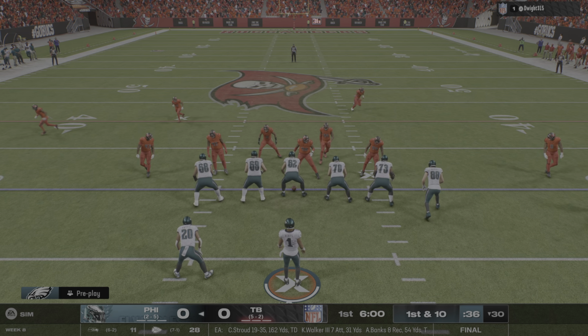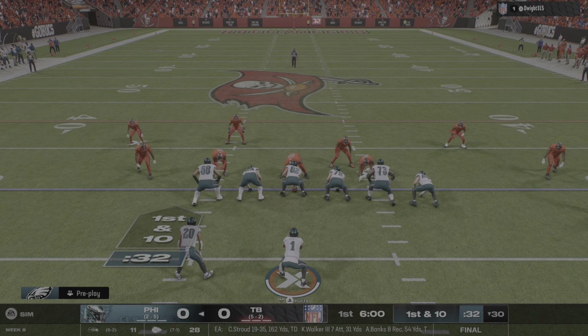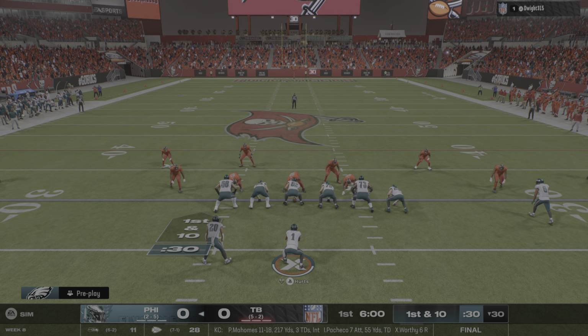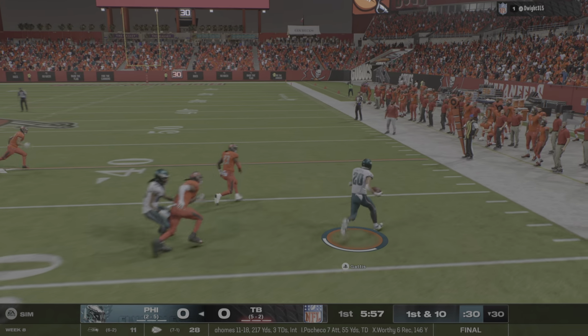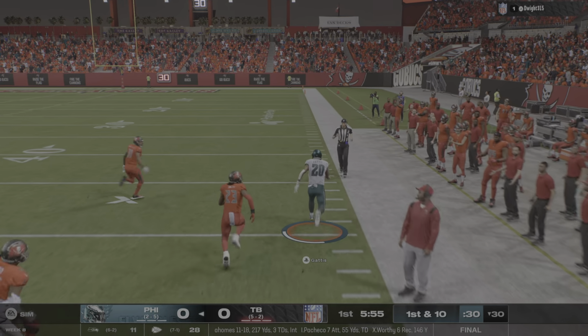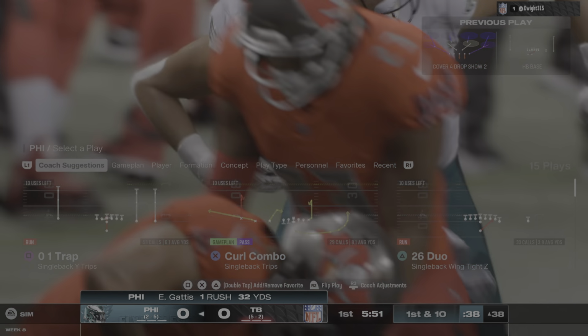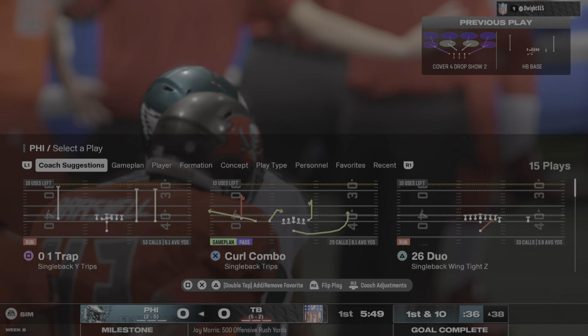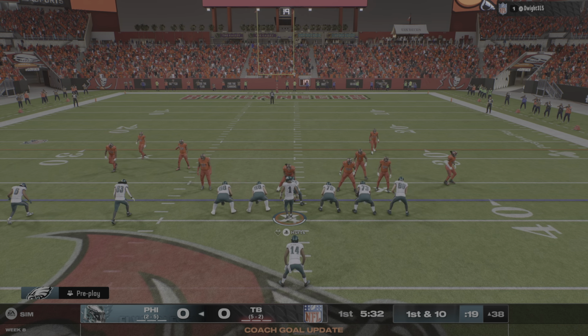So 1st and 10 now from the 30. They'll start this drive out on the ground. And he has a big gain inside the 40 before being dropped. He's able to rip off 32 on that one. It's a first down.